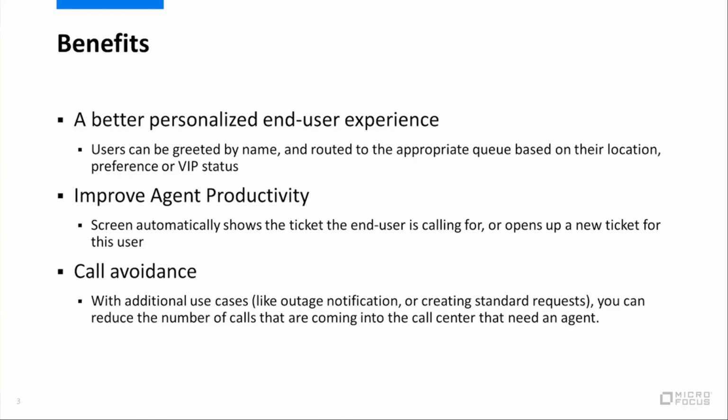The third benefit is around call avoidance. With some additional use cases that you could implement, for example, outage notification or creating standard requests, you can reduce the number of calls that are coming into the call center that need an agent to respond to it.